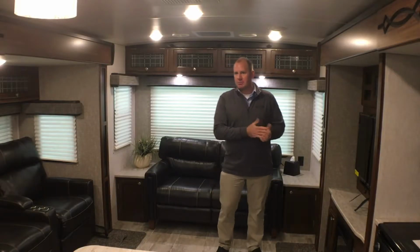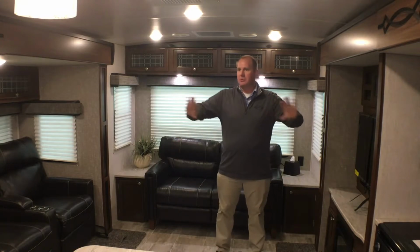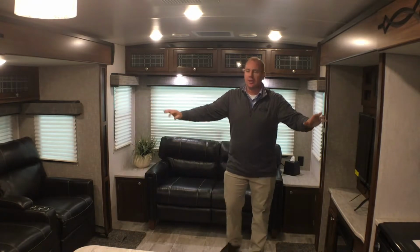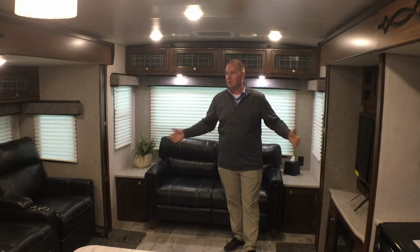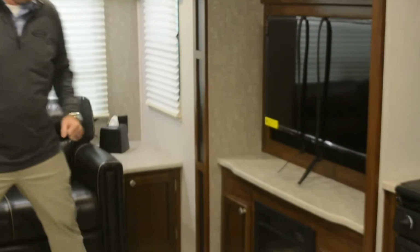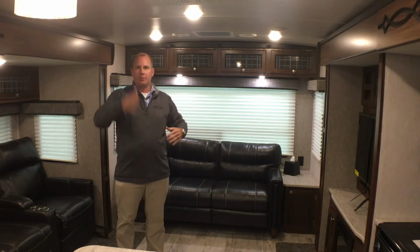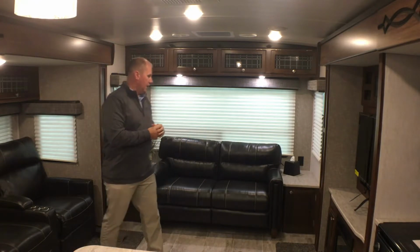So the first thing you're going to notice about the interior of the 3375 KL is going to be the opposing slides in the living room area. We've got two large slides on each side, giving you plenty of entertainment space, plenty of room to walk around inside this coach. It's a very large floor plan. Living room has a 40-inch TV, nice fireplace. This is a 50 amp service on this coach, so we do have the fireplace. We've got the two ACs in here.